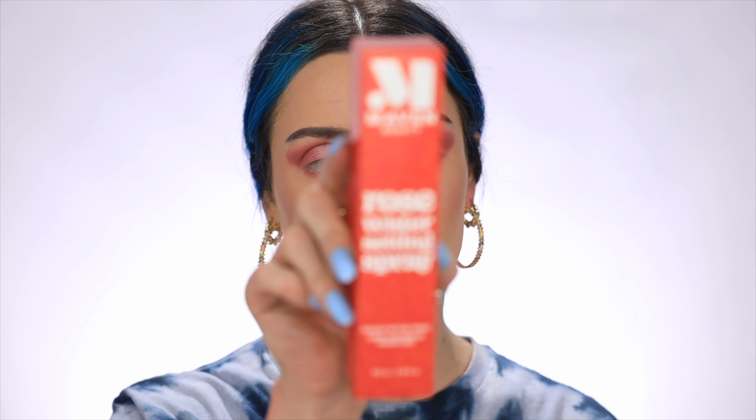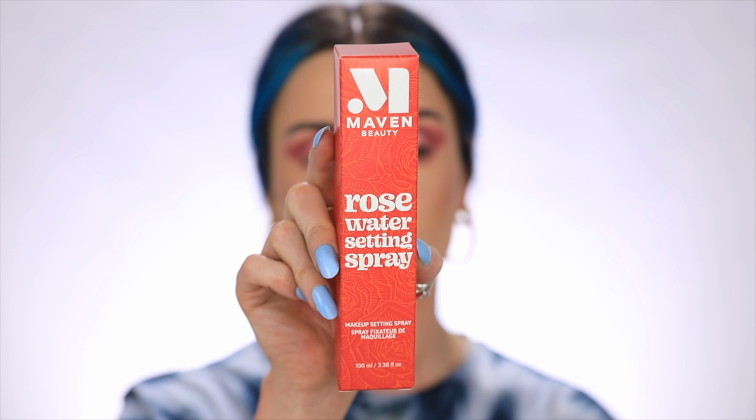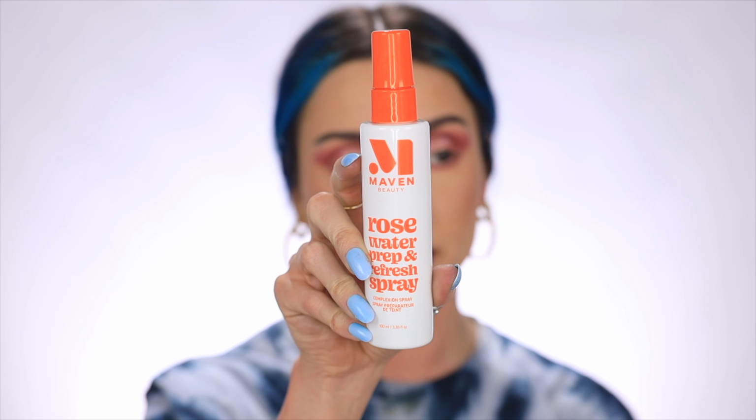Okay, so last product, we have the Maven Beauty Rose Water Setting Spray. I'm very familiar with this one actually. I have been working with them over on Instagram and TikTok, so I already know that I love this setting spray. They also have a prep spray, if you guys didn't know. Let me see, I actually have that here. Okay, so this is their prep set spray. Figured I would just show you guys just in case, but I really love both of these.